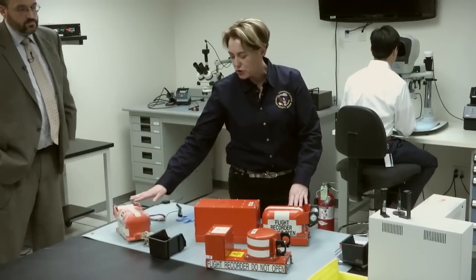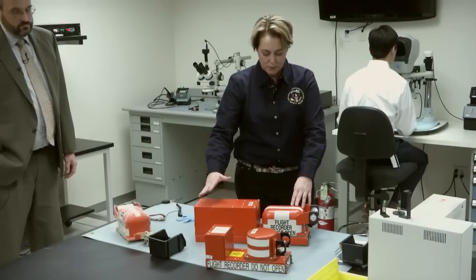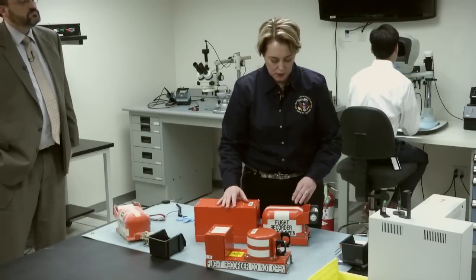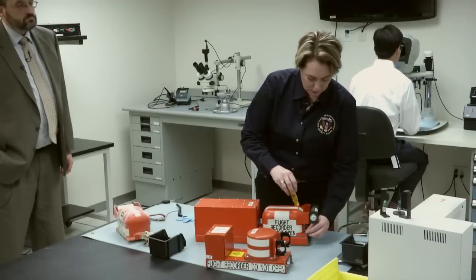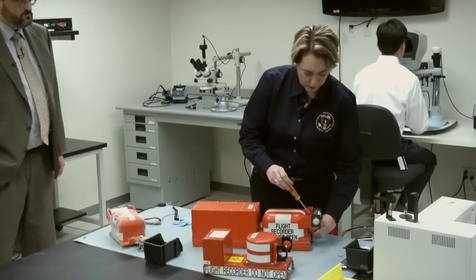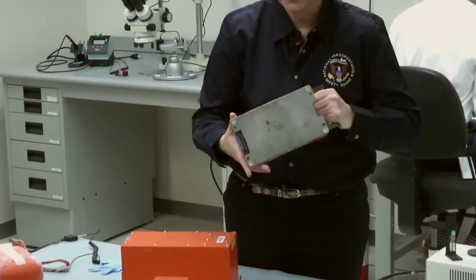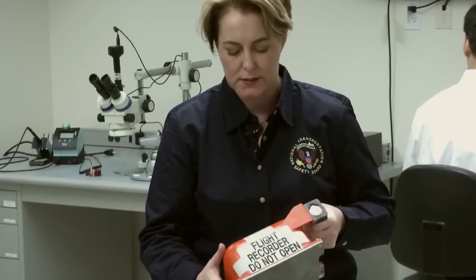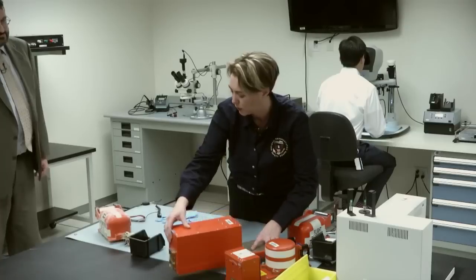So sometimes we do get just the crash survivable memory part of it in. So what we'll do is we'll assess the recorder to see how it looks. We'll document it, take photographs, etc. In this case here, we'd go ahead and take apart and take off the crash survivable memory. We did here. So this part actually separates like this. You can see a connector here. This is the connector that feeds from the electronics into the crash survivable memory unit. I'll put this over here. So I have one taken apart here already.